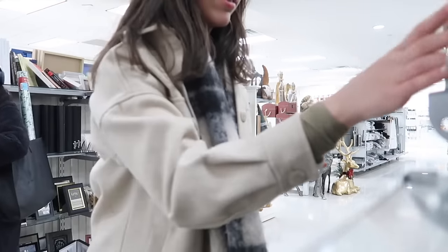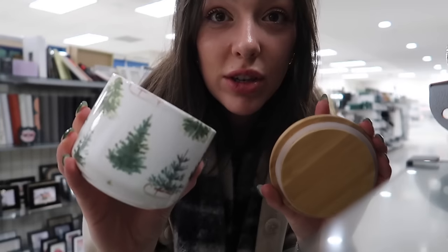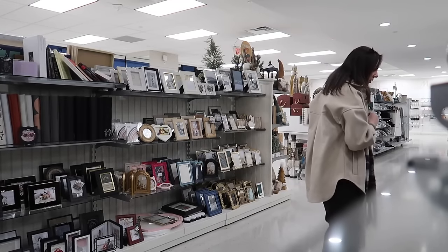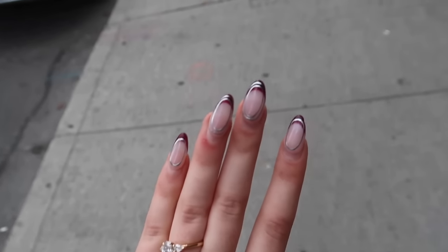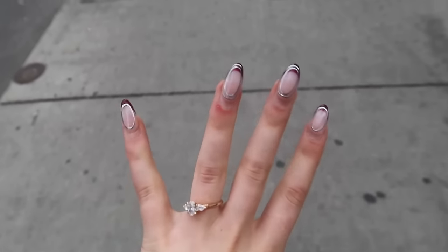For a mid-sized, not giant candle. Next up on the list, we are going to go get these nails fixed and a little bit more in a holiday spirit, maybe something red or green.